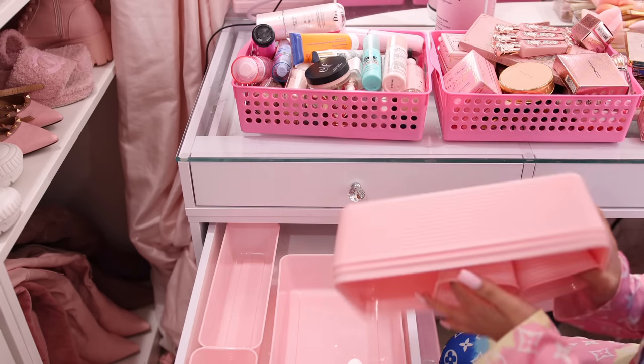I'm gonna do a little shop my stash and pull some products that I've been wanting to use, some new things like that that I also want to display. I love this vanity so much because I get to display so much of my favorite makeup, and I just love that. So let me go ahead and pull some products.